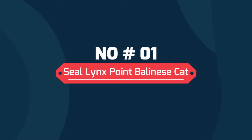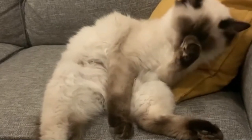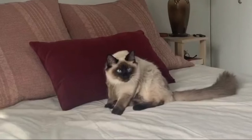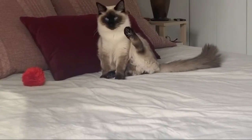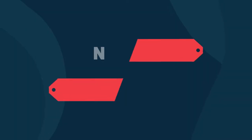Number 1. Seal Lynx Point Balinese Cat. The Seal Lynx Point is a wild-looking cat resembling the lynx, giving them their name. The body is typically a light tabby pattern with light stripes, with the face, tail and legs all a deep dark brown or black.